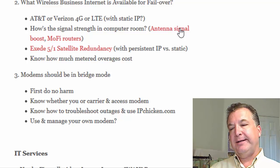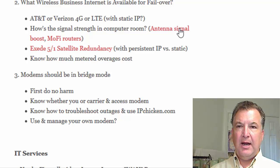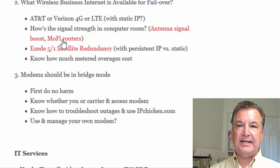Now, we've got a couple hyperlinks here. There have been a lot of people who have had luck with a fancy Sierra Wireless antenna. And then there are some MoFi routers that we've had good luck with. So check that out if that seems to make sense.